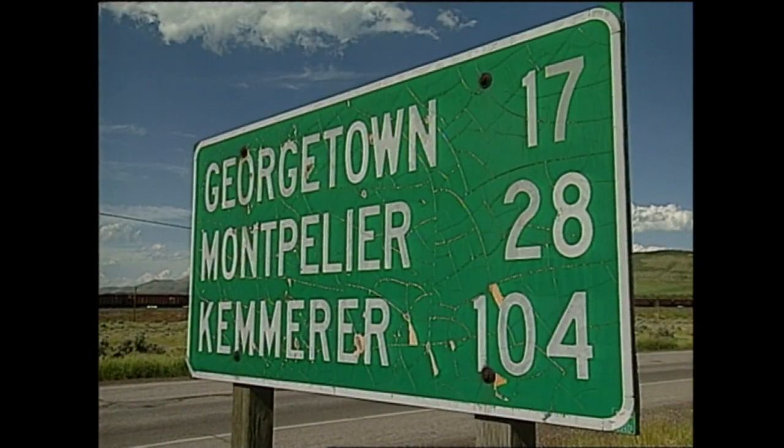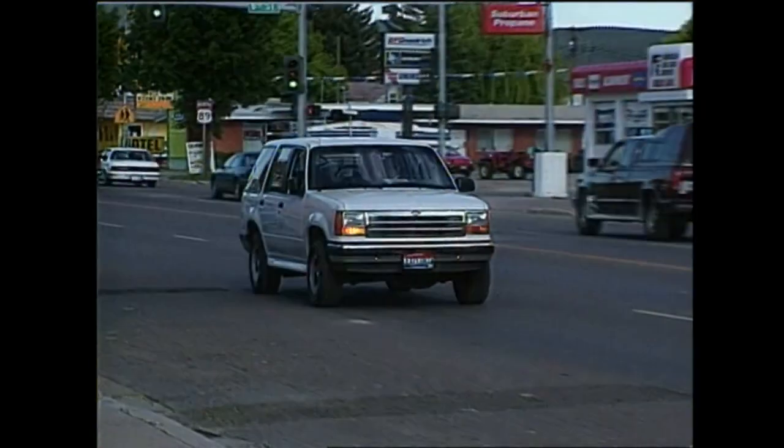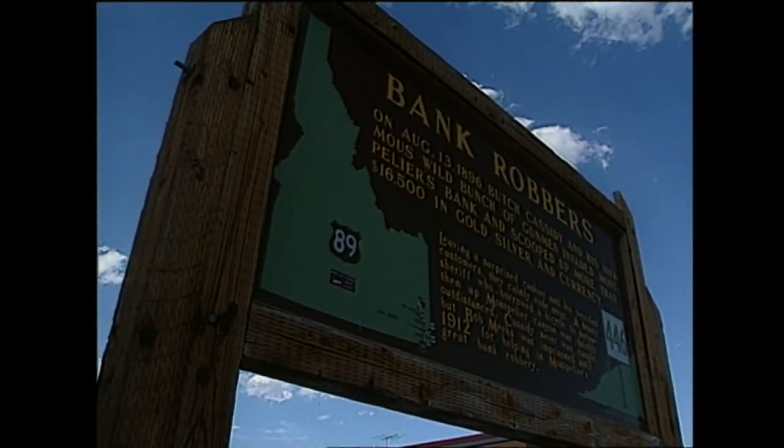Not much farther down the road is a place where the wild side of the Old West left its mark. The tree-lined main street of Montpelier leads up to a famous spot, the site of the bank robbery of 1896. It happened on this street at this building.